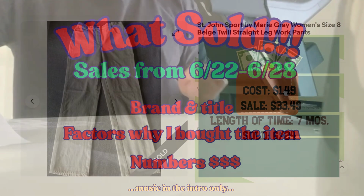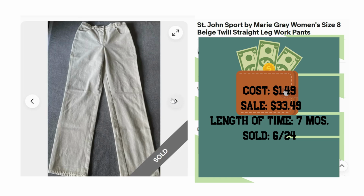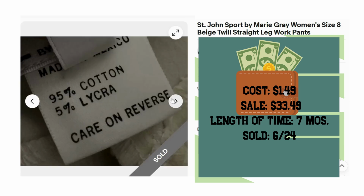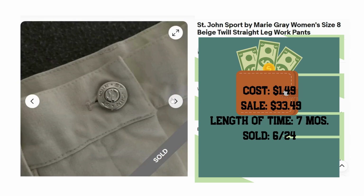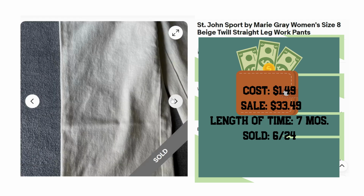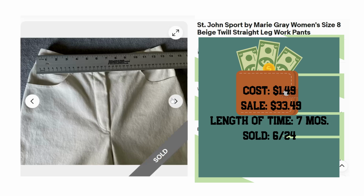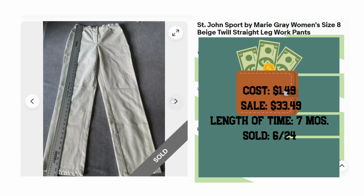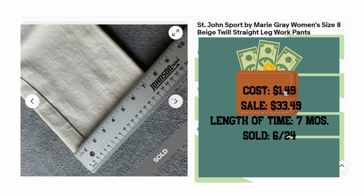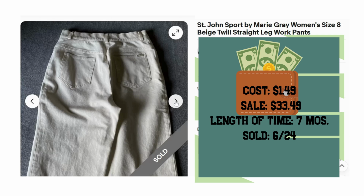Let's get started. This first item that sold in my store is by the brand St. John Sport by Marie Gray, women's size 8, beige, twill straight leg work pants. St. John Sport is a very high-end brand. However, I find that all the St. John pieces that I have in my store take a longer time to sell. It definitely has a following and it will still get sold in the end. It just takes a bit of a longer time.